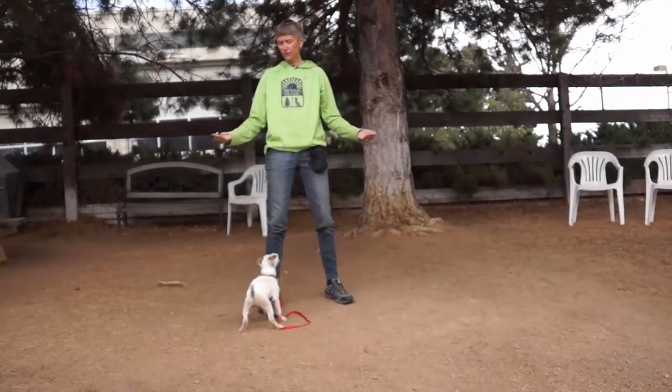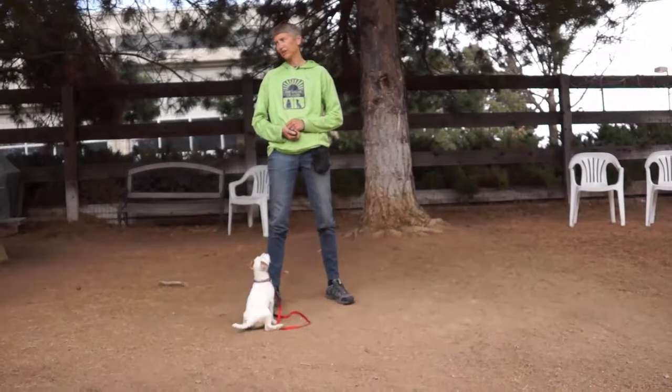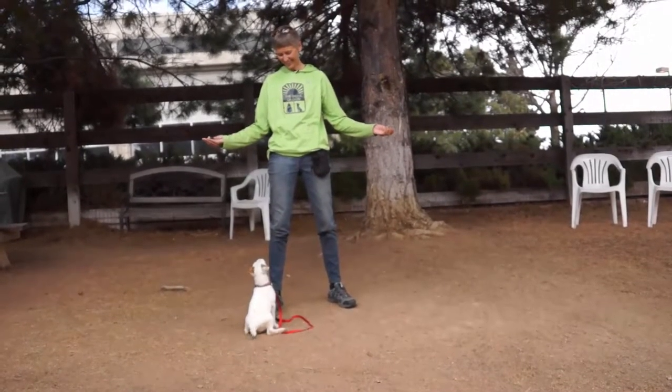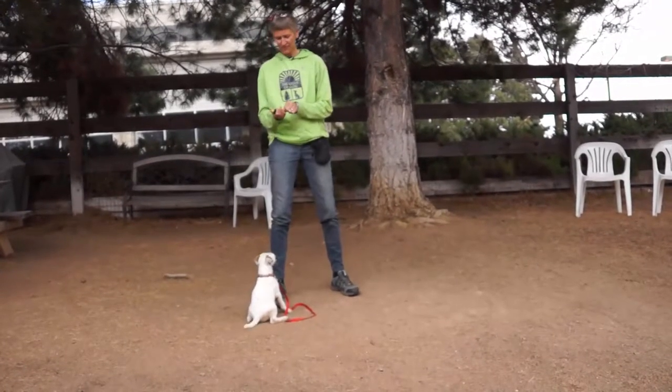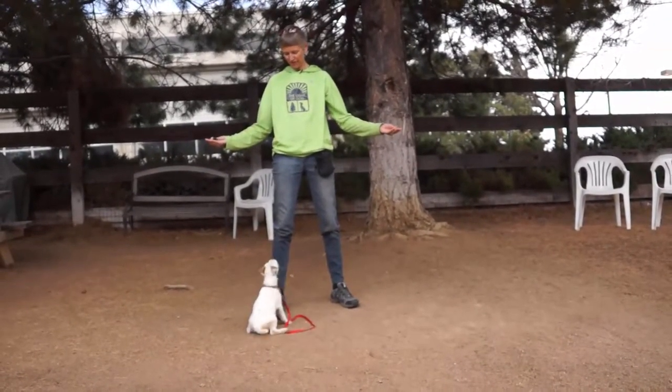All right. So he knows I've got food in my hands. As soon as he looks at my face, which he actually did really quickly. And the reason I'm holding food out here is because if I have food here, you really can't tell where they're looking. Nice. Look at you, you show off.